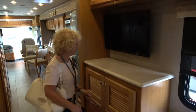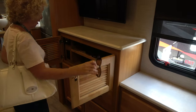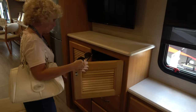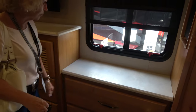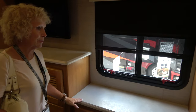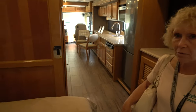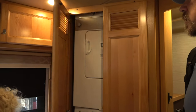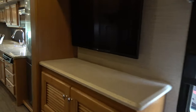Mm-hmm. King size bed. TV. Technology. Electronics. Yep. Another smaller dresser. Yeah. Quite a bit of shelving. Another king-size bed? Appears to be. Oh, wash and dry. That's not bad. I mean, at this price range. Mm-hmm. That's what I need.